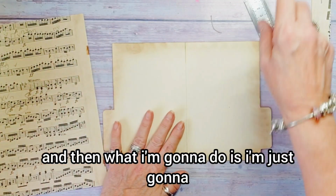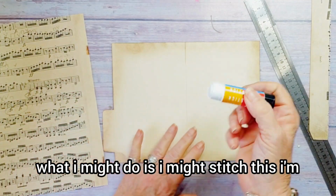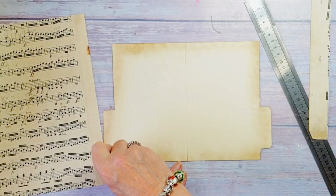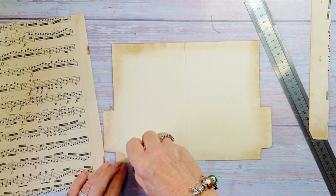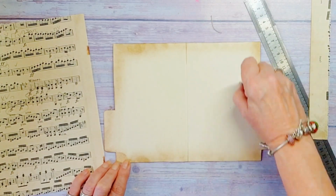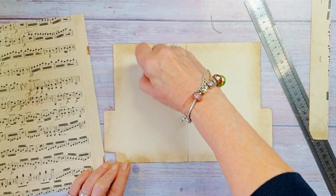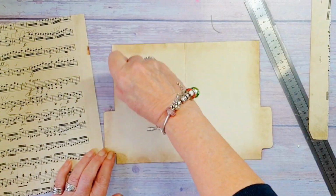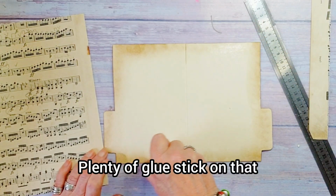And then what I'm going to do is I'm just going to put glue stick on. I think what I might do is I might stitch this. I'm trying this. This is a cheapy glue stick from a shop here in the UK called B&M. It's £1 for about 5. But I thought I'd try it. Seems to run away quite quick, so maybe it won't last as long. But I just want plenty of glue stick on it.